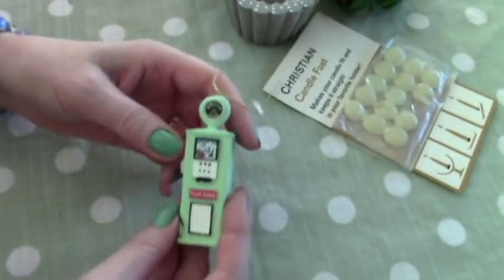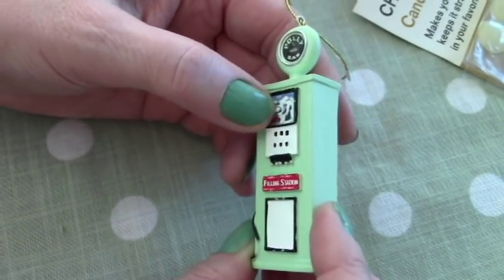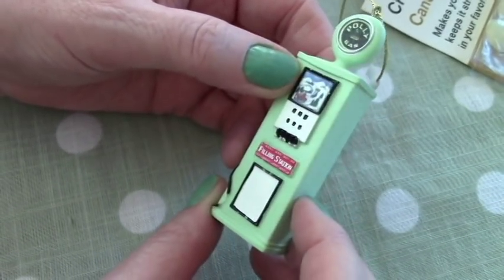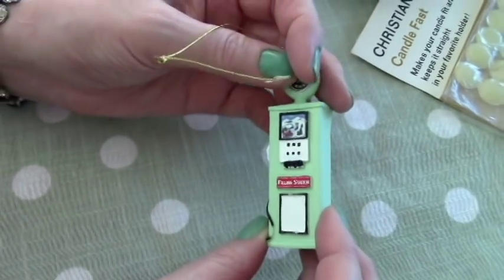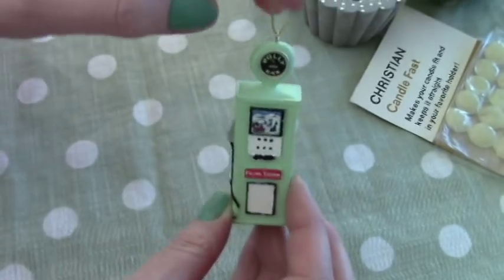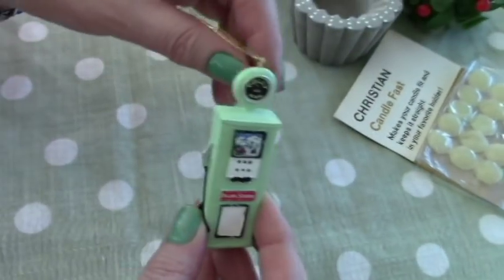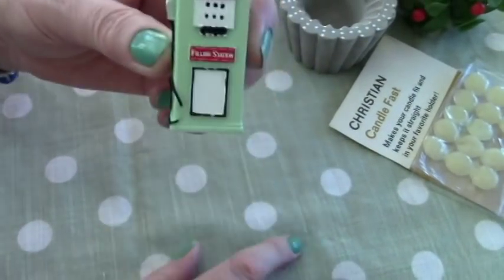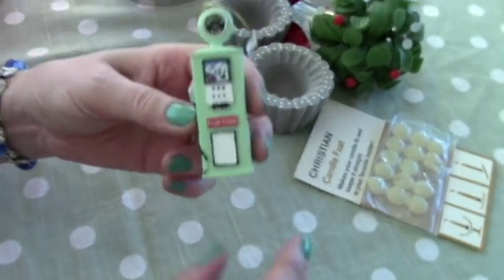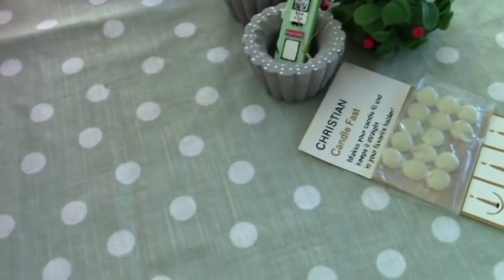And then I got this. I make Krampus figures, and I thought he'd be kind of cute on there. I guess that's a filling station. Yeah, it was a dollar. So I put Krampus hanging on there. I buy little cocktails or bottles or boats, whatever I can find, and I put a little chenille Krampus on it. And they look cute. And people like it. So I got that.